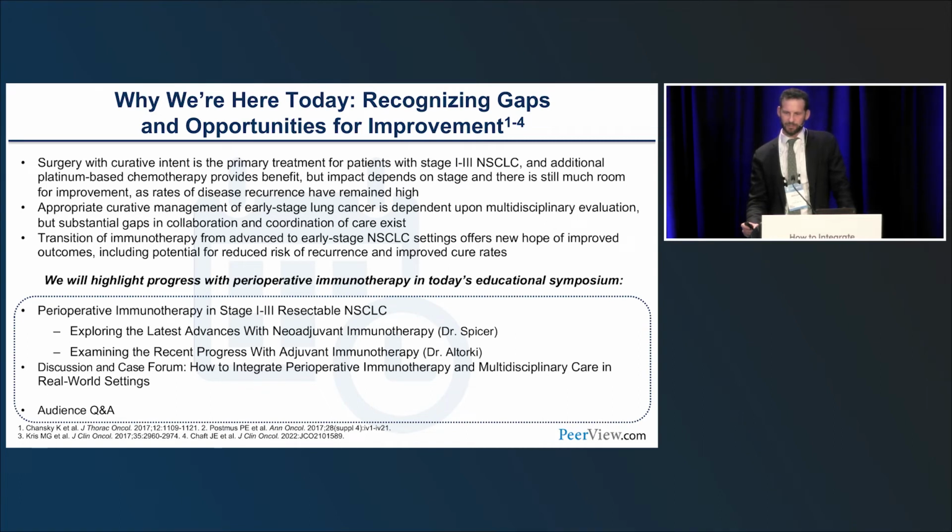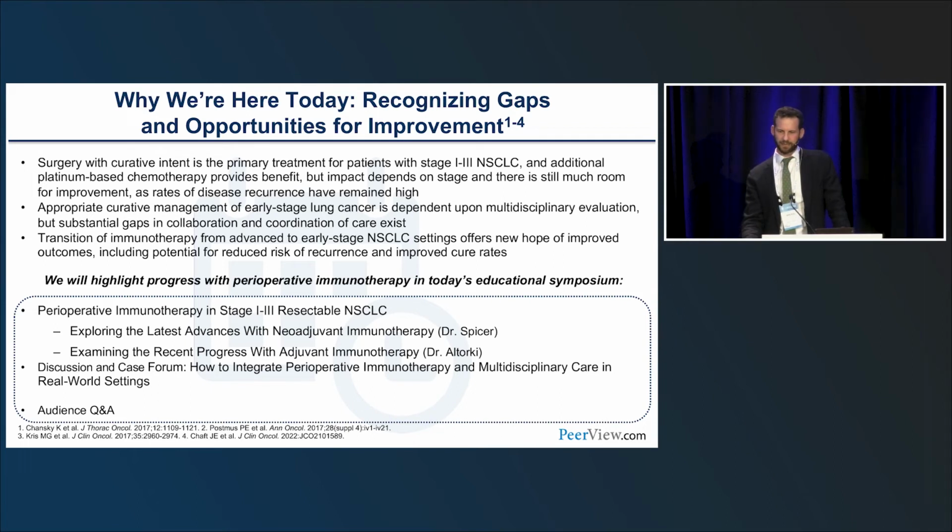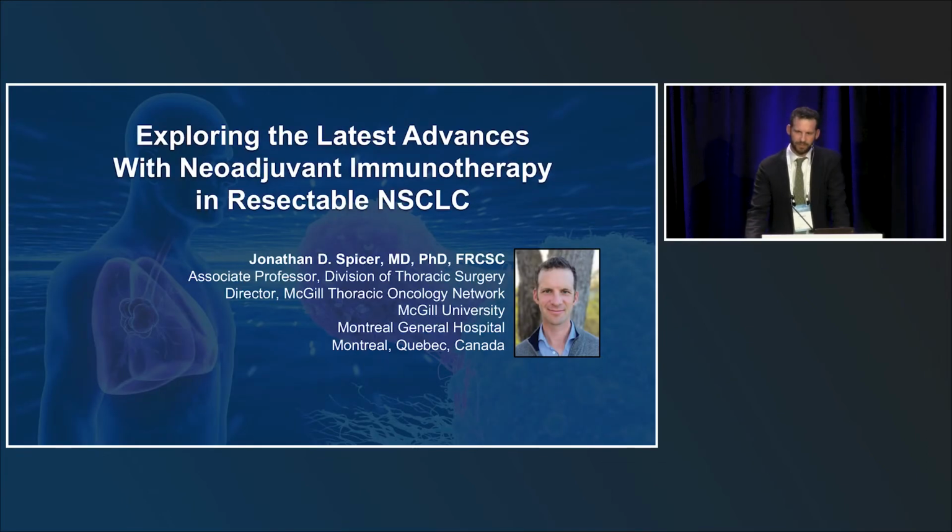So we'll be trying to explore some of the latest advances in neoadjuvant immunotherapy. That'll be my section, and then Dr. Al-Torki will talk to us about recent progress in adjuvant immunotherapy. And then we'll try and go through a couple of cases just to illustrate some of the many issues that we encounter, and then we'll do a Q&A. All right, so what about neoadjuvant immunotherapy for resectable non-small cell lung cancer?